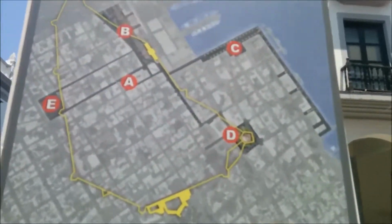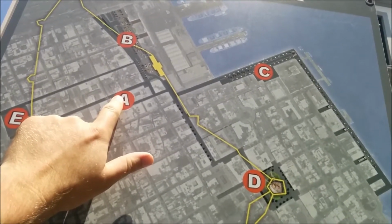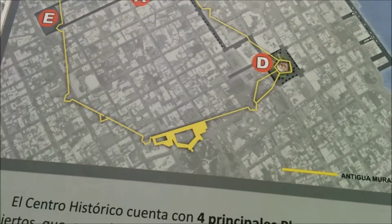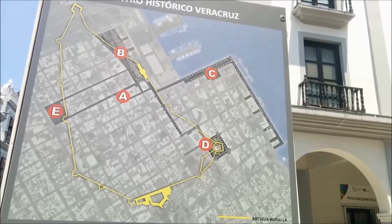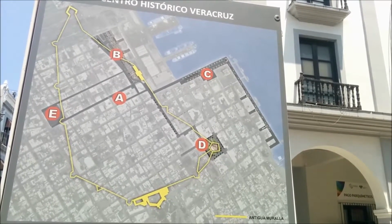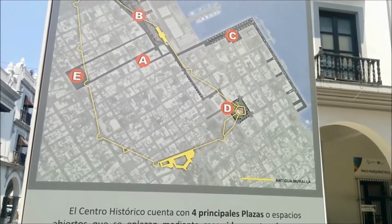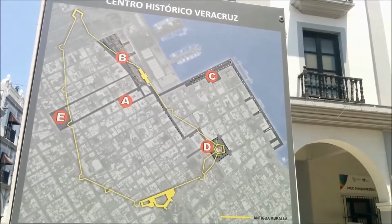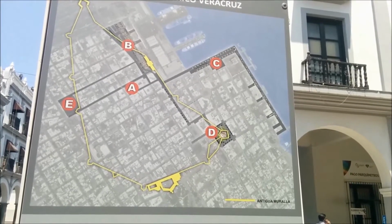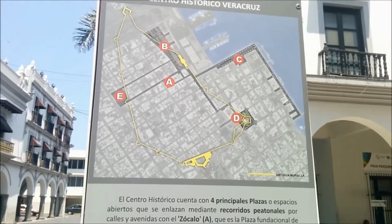Alright, so here we are in the city. This is where the hotel is, and this is the plaza that I can see from my hotel. And so around the corner there seems to be Plaza de la República, and then number C is Gran Plaza Melazon, number D is Baluarte. I have no idea what that means, but I know I drove past that. Number E is Ciriaco Vasquez. So I guess the yellow thing is the outline of the city. Antigua Muralla. Very interesting. So let's see how much of this I can see today.